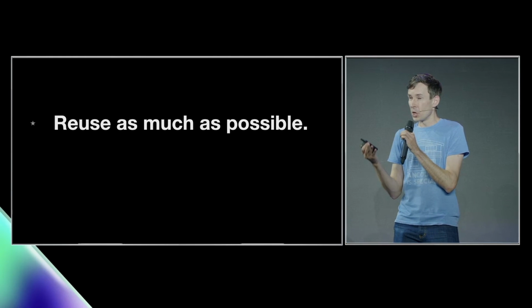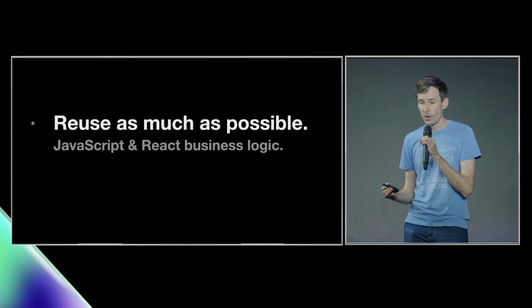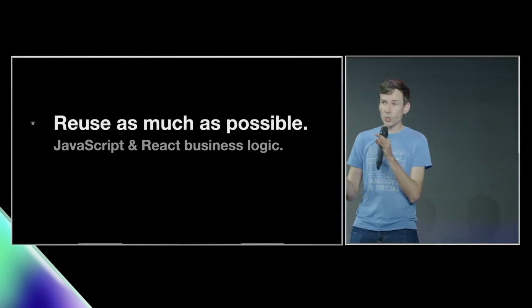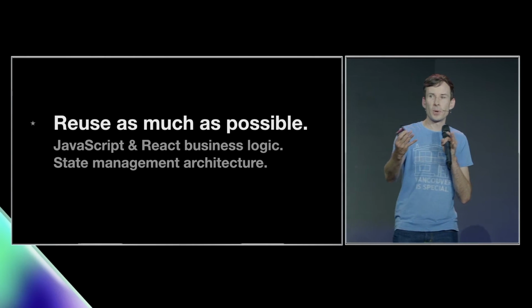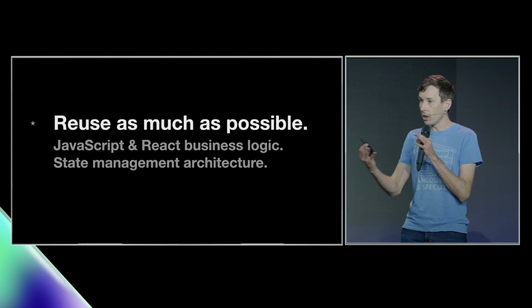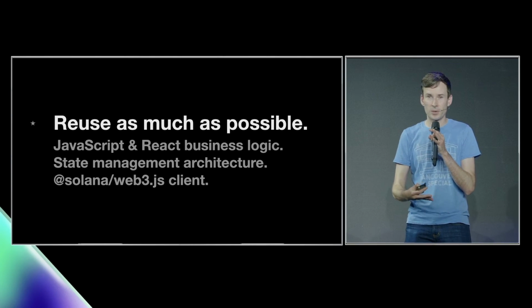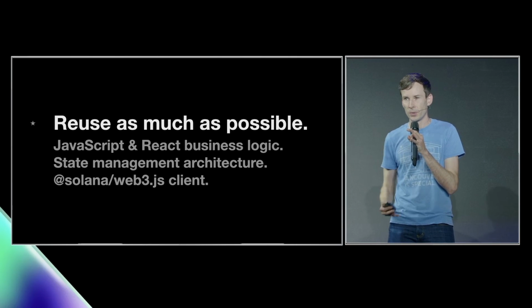Here's the interesting part. You should, by all rights, be able to reuse as much of your web code as possible. Any of your JavaScript and React business logic, we're talking about network fetching and transaction signing and data management, should be reusable as is in React Native. Your state management architecture, whether you're fetching data from GraphQL or a REST endpoint, or you're managing data in Redux or Relay or SWR, all of that, too, should work in React Native without modifications. And also, the Solana Web3.js client works in React Native. You can use all of the usual signing services and RPC communication services that you're used to using on the web, also in React Native.